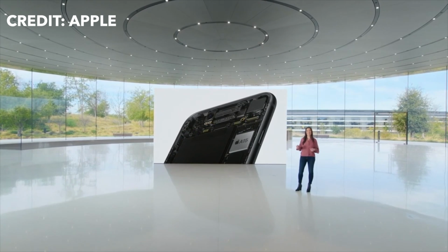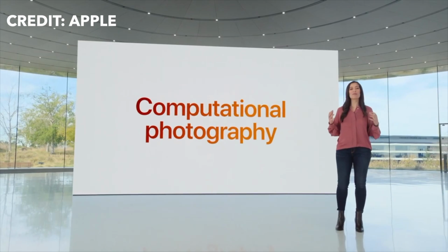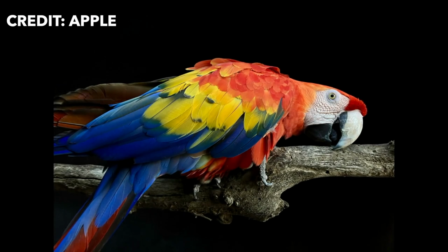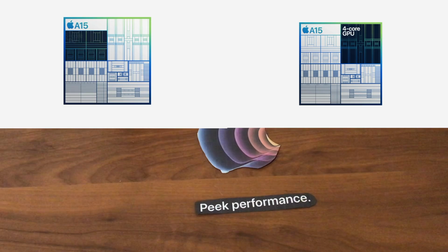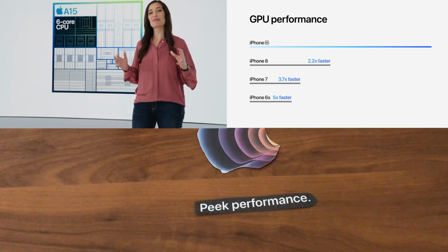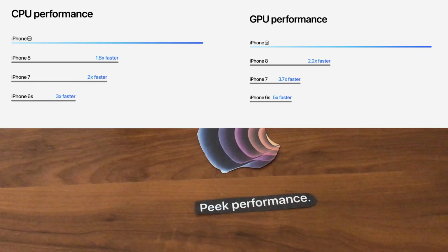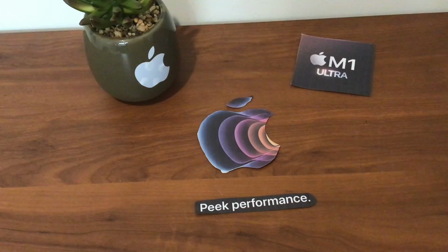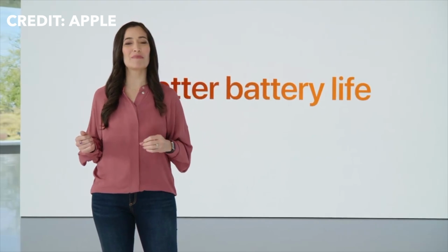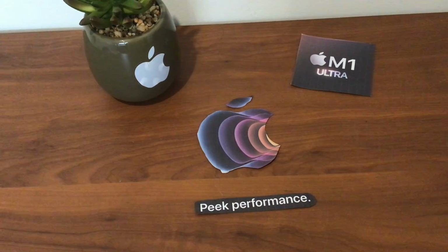The A15 Bionic enables 5G connectivity, more battery life, and more camera features like Deep Fusion, photographic styles, and Smart HDR 4. Apple claims that the graphics performance on the SE3 is up to 1.2 times faster than the SE 2nd gen, up to 2.2 times faster than the iPhone 8, and up to 5 times faster graphics than the iPhone 6s. Apple also claims that the iPhone SE3 has up to 2 more hours of video playback than the iPhone 8, and up to 4 more hours than the iPhone 6s. But seriously, who really compares to the iPhone 6s these days?